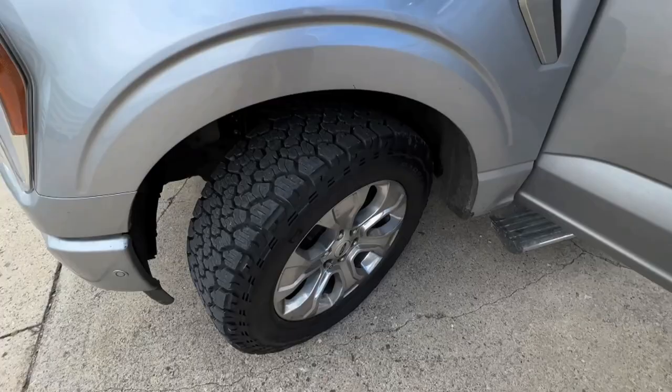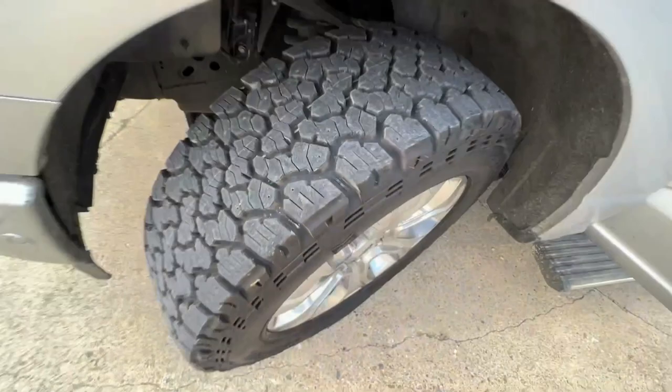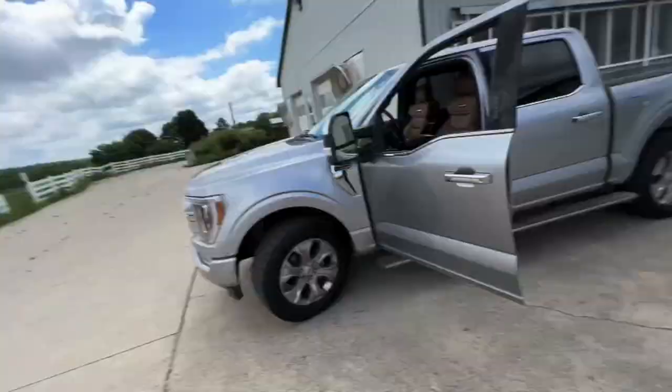We finally got the General Tires, the Grabber ATs on, and they look good. Should I stud them this winter? Yeah, they work well, and they're nice and quiet. They drive well, super smooth. So anyways, super excited about those. But yeah, let's head to Park Hill, pick up this new truck, and go have some fun with it.